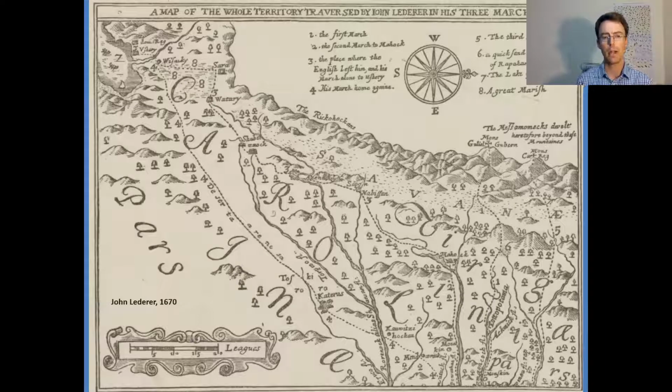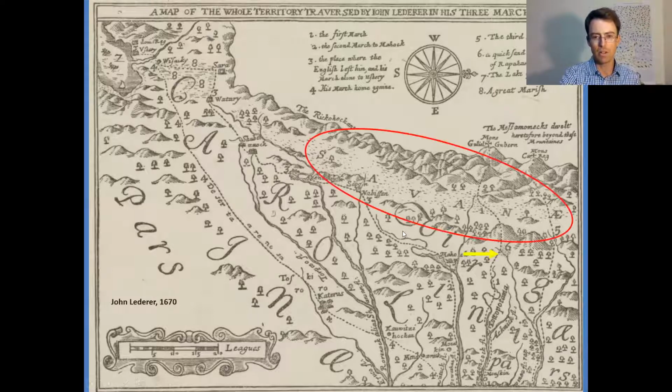So we can look at historical maps like this one that John Lederer produced in 1670. If you look carefully, hopefully you can see my mouse, it says Carolina, and it also says Virginia. And in the middle there, it says Savannah, and that is the Shenandoah Valley. And the yellow arrow points to some grasslands at the headwaters of the Rappahannock River. So in 1670, there was some evidence, at least based on this explorer, of grasslands in our region.